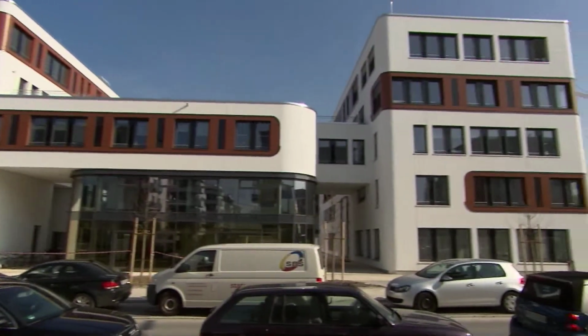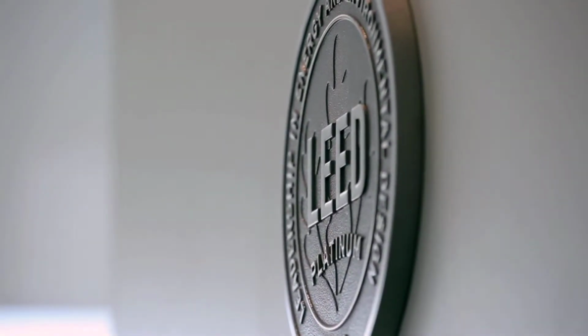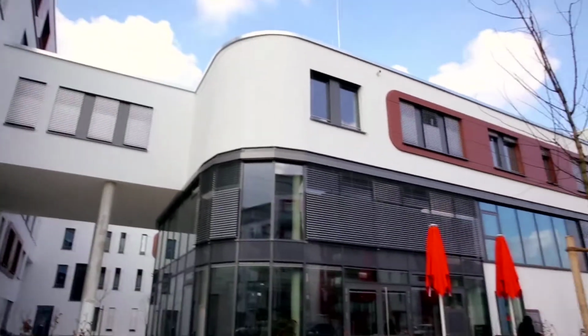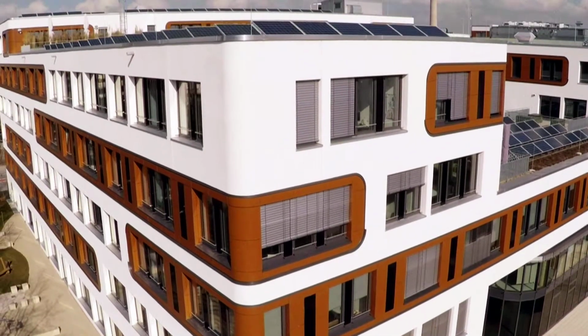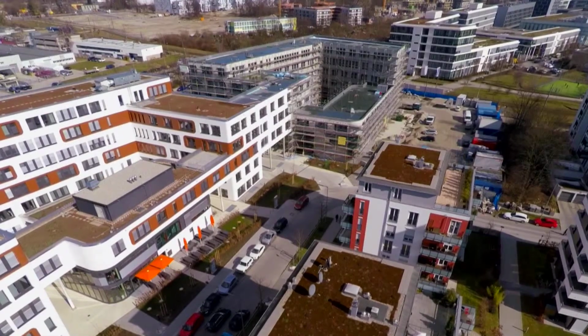The combination of different energy-saving features has given the NuOffice international recognition. In 2013, it was awarded a Green Design Certificate in Platinum, called the Leadership in Energy and Environmental Design, short LEED certificate. A further success of NuOffice is standing right next door. NuOffice 2 and 3 are the follow-ups of NuOffice 1, built to satisfy the request for sustainable and comfortable office buildings in Munich.